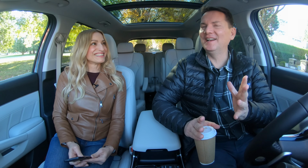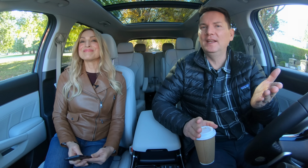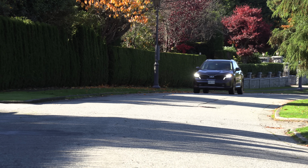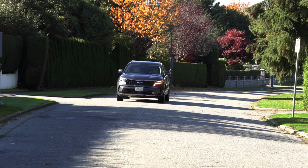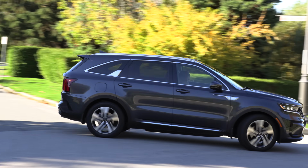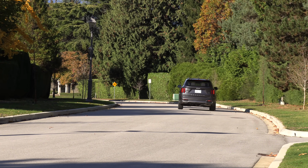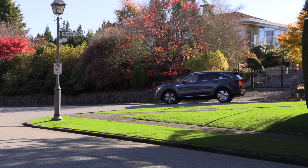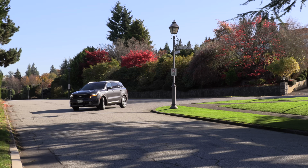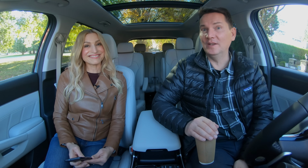Why do they have that base trim, Andrea? Because they had to get the price under $45,000. Yeah. You see the game they're playing? They're using our tax dollars to help you buy a car. In the US, it is pricier. That SX trim, which is kind of like your base trim, more like our middle trim in Canada, is higher than the RAV4 Prime, the Santa Fe PHEV, as well as the Mitsubishi Outlander PHEV. In Canada, it's quite competitive. But wait for it. For your consideration, still to come.